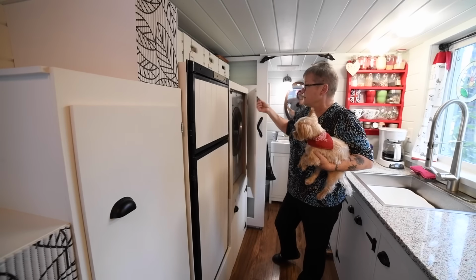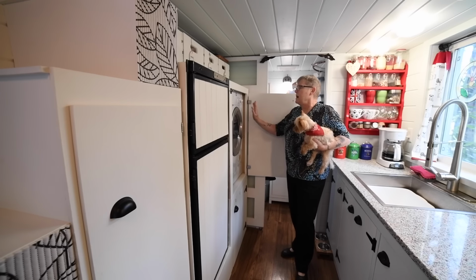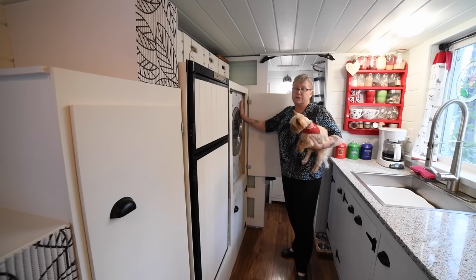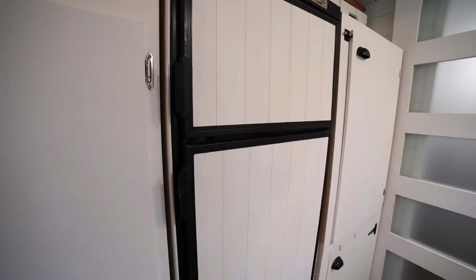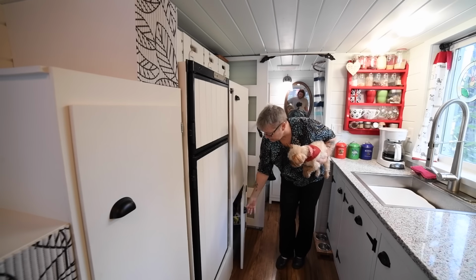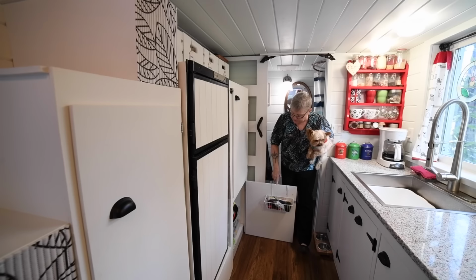And then in here is my washer dryer. Though, to be honest, I would not buy a washer dryer again because it takes too long to dry. It takes about an hour, hour and a half to do a load, which is smaller anyway, but then it takes twice as long to dry it. So I tend to hang everything outside. And below that is my tool section and my laundry materials. Extra bedding is in that cupboard.